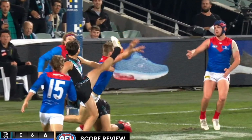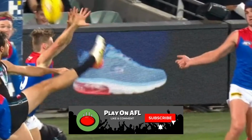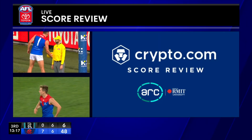Now, I love the advertisement in the background, basically telling the third umpire that he's kicked it with his boot, trying to ignore the hands in the ship. And it looks like Porter trying to psychologically trick the third umpire. Bloody brilliant. I tell you what, the marketing team should be f***ing getting pay rises by the dozen. Unfortunately, it doesn't work though.